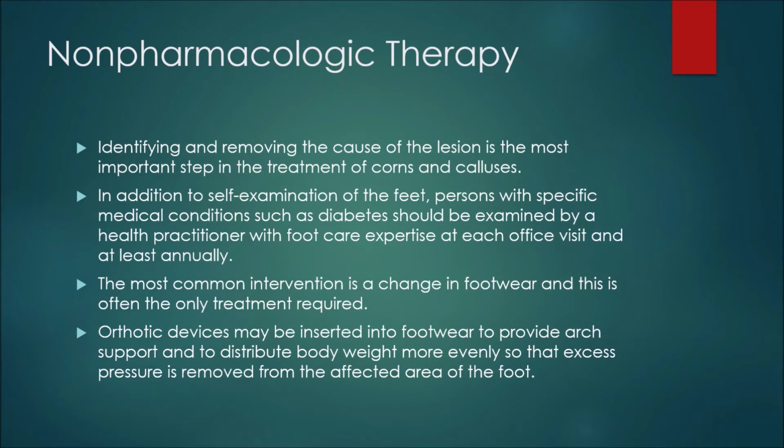Now for some non-pharmacologic therapy. So identifying and removing the cause of the lesion is the most important step in the treatment of corns and calluses. In addition to self-examination of the feet, persons with specific medical conditions such as diabetes should be examined by a health practitioner with foot care expertise at each office visit and at least annually. The most common intervention is a change in footwear, and this is often the only treatment required. Orthotic devices may be inserted into footwear to provide arch support and to distribute body weight more evenly so that the excess pressure is removed from the affected area of the foot.